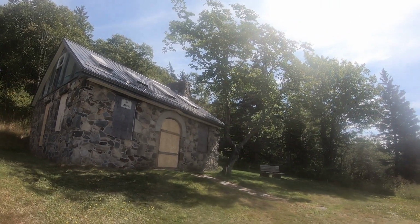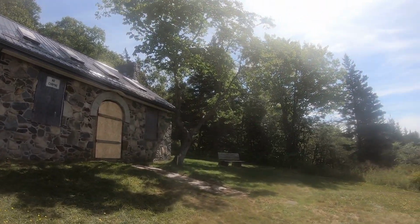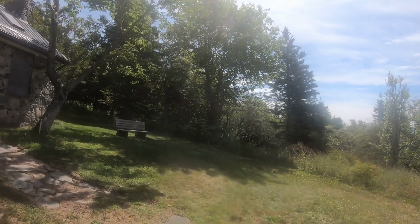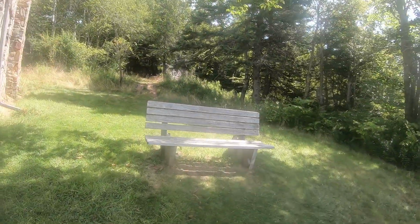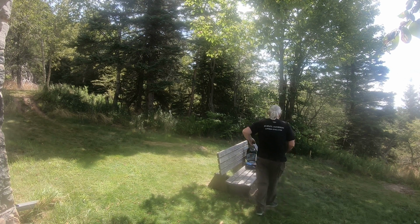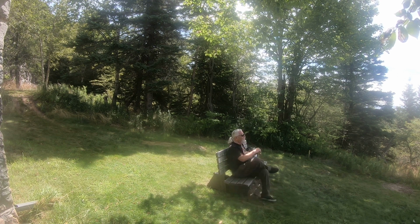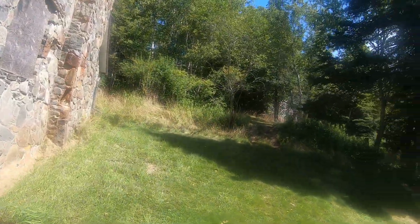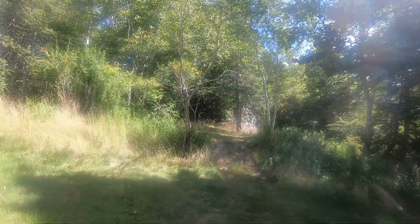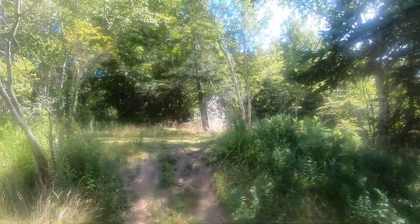Well, there's the old tea house. Like most everything on this island, it's seen better days. Well, time to move on. I think I still have to go see the lighthouse and the big thing on this island, Fort McNab.